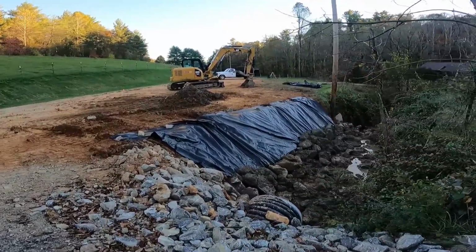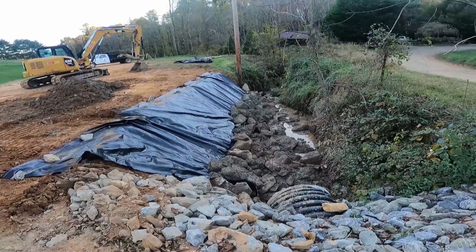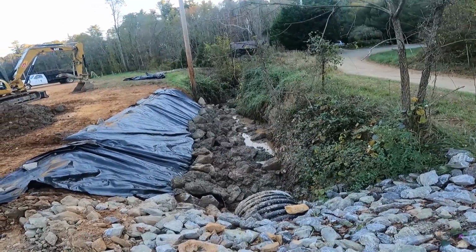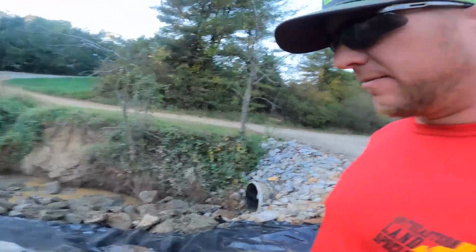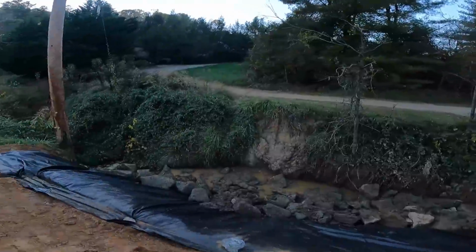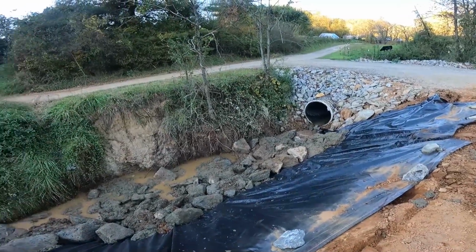Well, folks, it isn't very, very pretty yet. It's covered in creek clay, and I've still got to dress the bottom of the creek there once I get some more stone, and I can pick and choose different size stone to make it look the best. And of course, I hung my fabric waving at a car. That's what I get. Complacency, folks. I think it's going to turn out nice, though, once we get it all finished out.